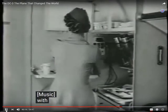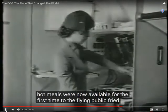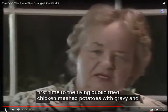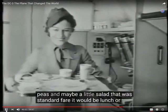Yep, there she is. With the galley installed on the DC-3s, hot meals were now available for the first time to the flying public. Fried chicken, mashed potatoes with gravy, and peas, and maybe a little salad. That was standard fare. It would be lunch or dinner.